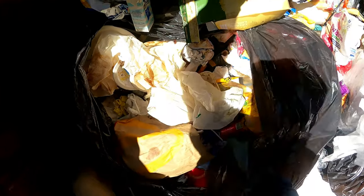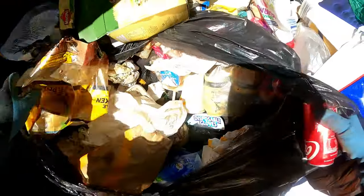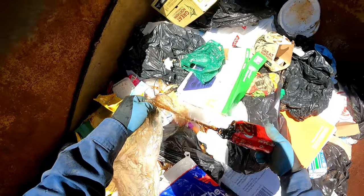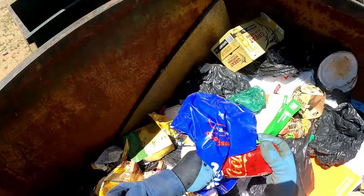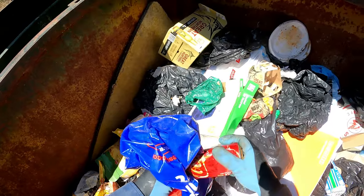I think we've got more cans than glass, which is a good thing in a way because cans pay out more. The cans are basically all one size, while glass is all different sizes. Yuckies, get that stuff off there. Yuckies down there, that is just gross. Peel that crap off. What tar.